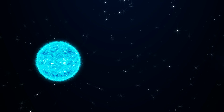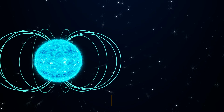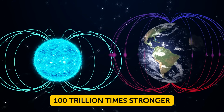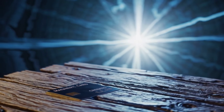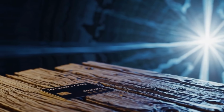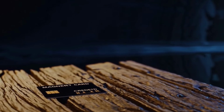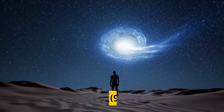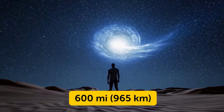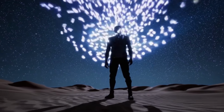Magnetars also have an incredibly strong magnetic field. The one our zombie guy has is 100 trillion times stronger than Earth's. That's so strong that if the magnetar came close to Earth, it could wipe out every credit card on the planet just from its magnetism, and we couldn't shop anymore. Plus, if a person got too close to a magnetar, like 600 miles or so, it could pull their very atoms apart, and they couldn't shop anymore.